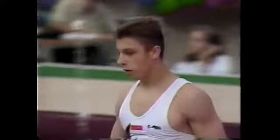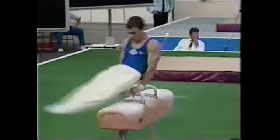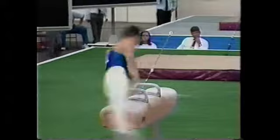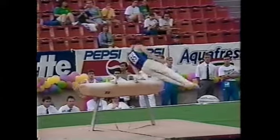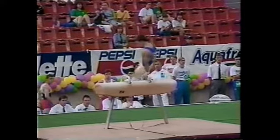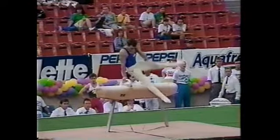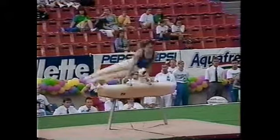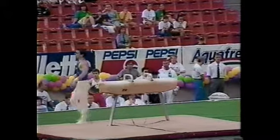States over there. We go now to the pommel horse, Voropayev from Russia. I think it's done so much for his confidence to win the silver medal at the World Championships. 29.05. He's attacking competition even much more aggressively. That's right, he beat the great Vitaly Sherba, who won the bronze at the Worlds.